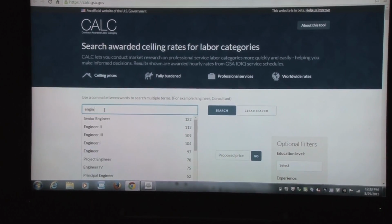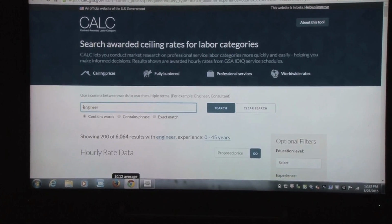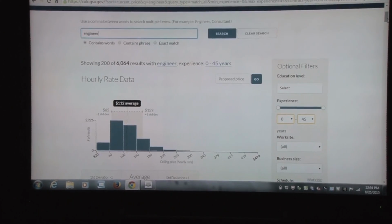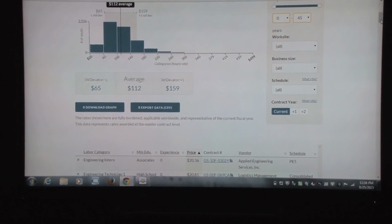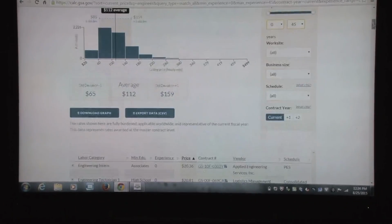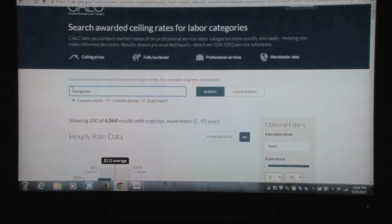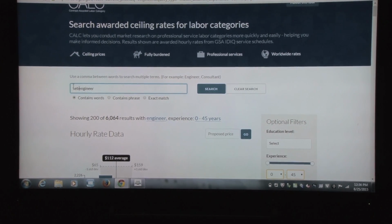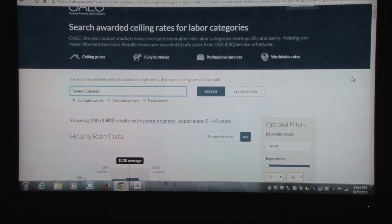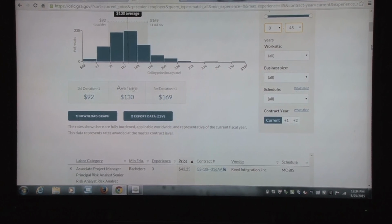So if I start out by typing engineer, I get 6,000 results, and it shows me the hourly rate for that engineer. I can also filter this by education level, where I want them to work, and the size of the business. It also shows me all of the contracts and all of the companies that are offering engineers at different rates. Then I can take that down and get to a senior engineer, which takes me to 100 to 800 results and begins to affect the labor rates as they're adjusted.